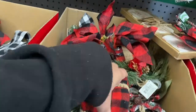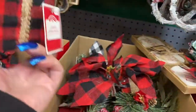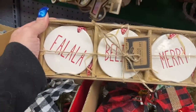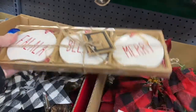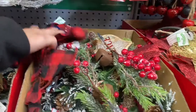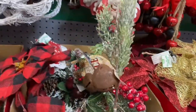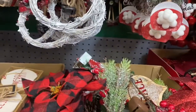Okay, so you have these right here, these ornaments, $2.48. And then these look like they're already done. Fa la la, Believe, and Mary. I don't know where this came from. It's just randomly placed. So you have some more of those clips. They're very beautiful. Those are $1.48. I'm sorry for that, guys.